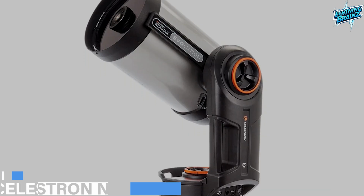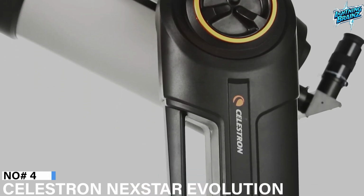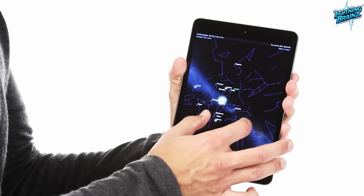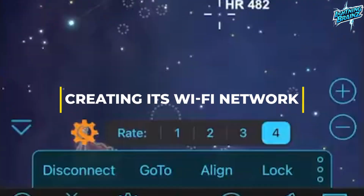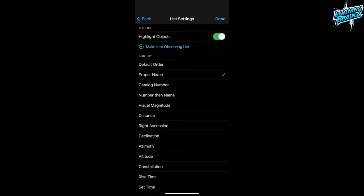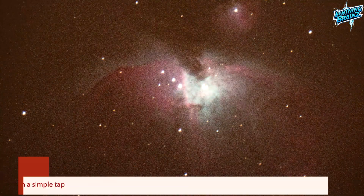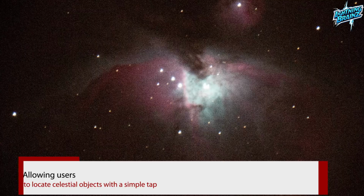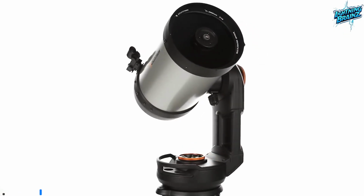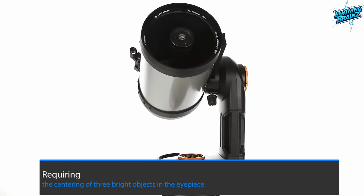Number 4. Celestron NexStar Evolution. The Celestron NexStar Evolution Telescope revolutionizes stargazing by seamlessly integrating with your smartphone or tablet. Creating its Wi-Fi network, this Schmidt-Cassegrain telescope connects effortlessly to Celestron's SkyPortal Planetarium app, allowing users to locate celestial objects with a simple tap. Sky-Align technology simplifies the alignment process, requiring the centering of 3 bright objects in the eyepiece.